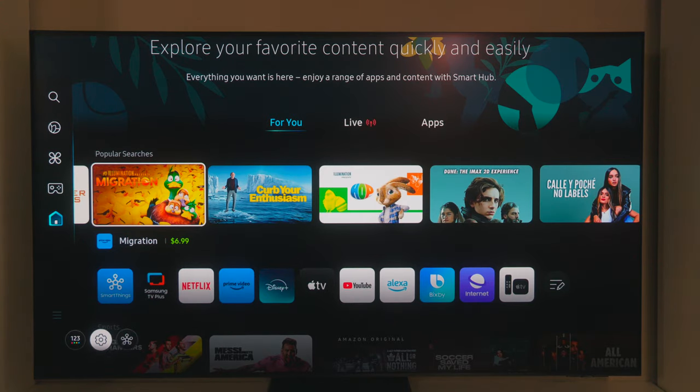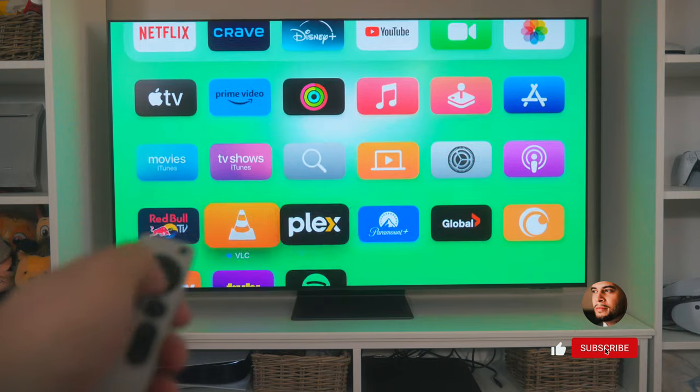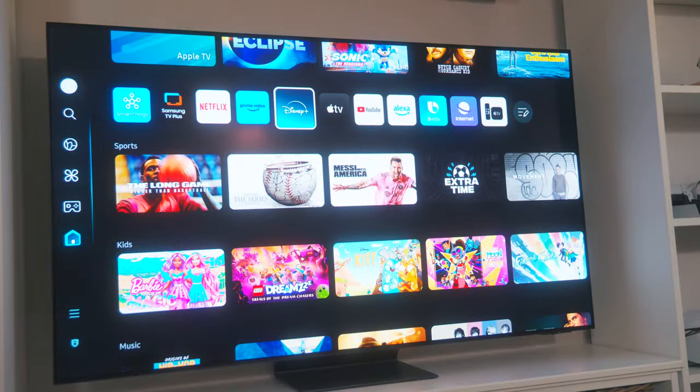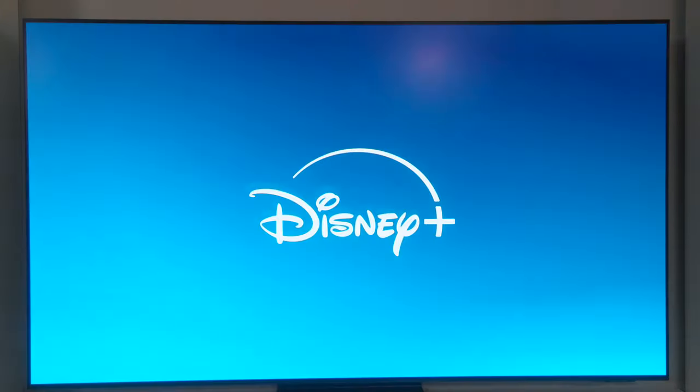Driving that One Connect box is Samsung's Tizen OS, which is surprisingly good. I won't pretend like I won't still be using my PlayStation 5 or Apple TV, but for an out-of-the-box solution, the Tizen OS is really good. It's super snappy and has just about everything you need. Like other TVs though, there will be loads of suggested content on the homepage with all the tiles for your apps. This obviously has the popular apps you might want like Netflix, Disney Plus, Apple TV, and Prime.